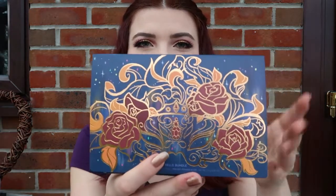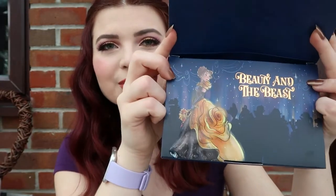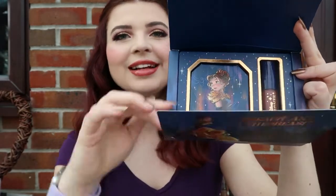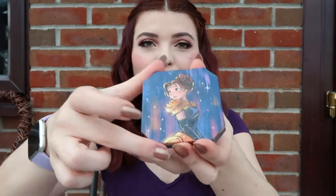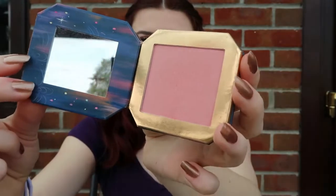Then we move on to the Belle box, and this is one of my favourites. So that is her mask, which is beautiful and covered in roses, of course. And then, there we go. And then again, it's the name of her song, Beauty and the Beast. And we open it up. So this blusher is now my favourite blusher. As I said, it's the blush that I've got on. It's called Enchanted Mirror, and it looks like this in the box. It's really, really lovely.